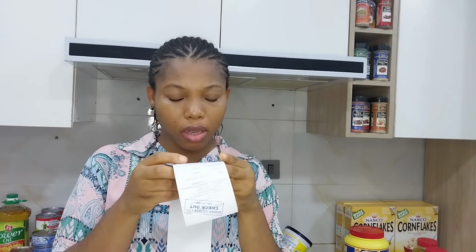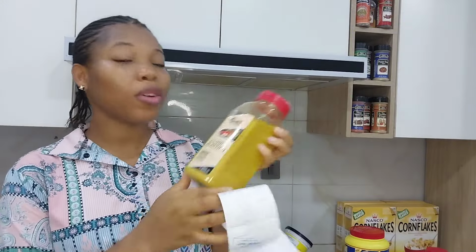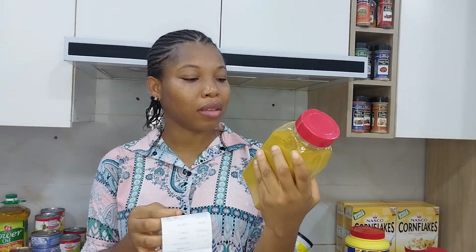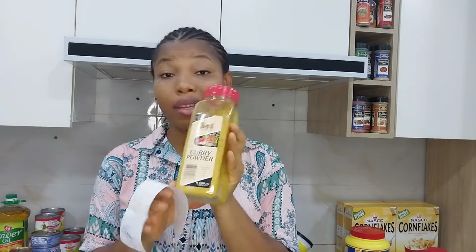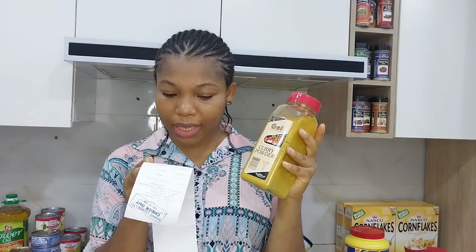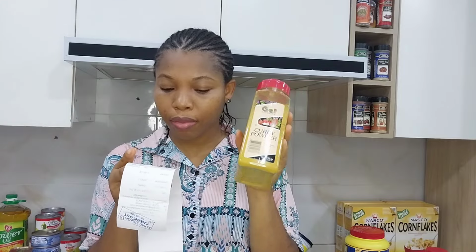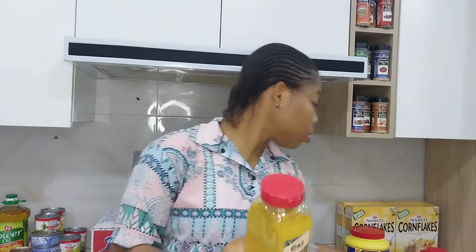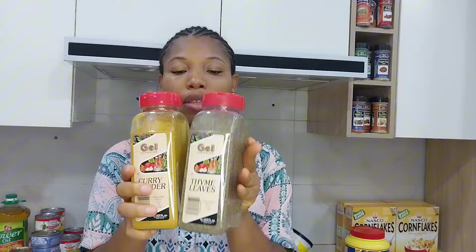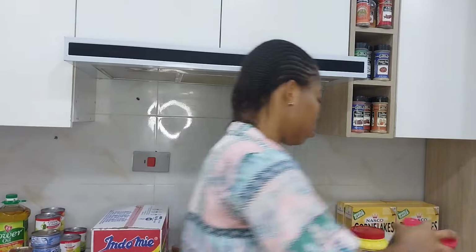Then I also got curry powder. Yes, this curry powder. See, all these products I'm showing you guys, I've not used them before, but I just hope they'll come out nice. Okay, this is my first time of trying this one. So I got this curry powder for 4,000 naira. I also got thyme powder. So I got this one 4,000, 4,000. So both are 8,000 naira for these two.